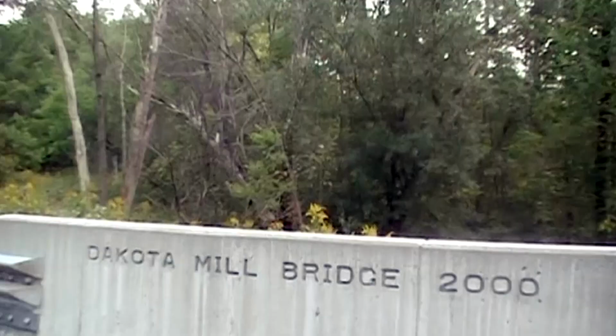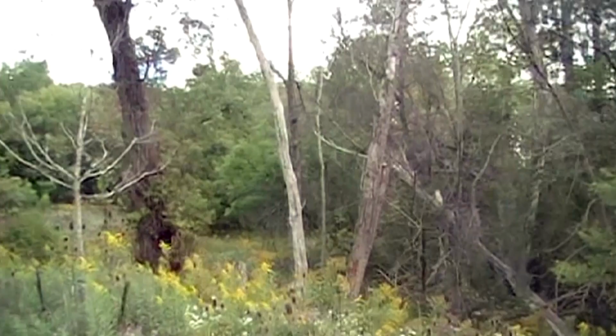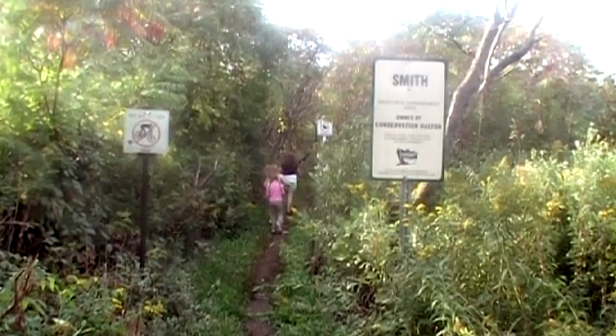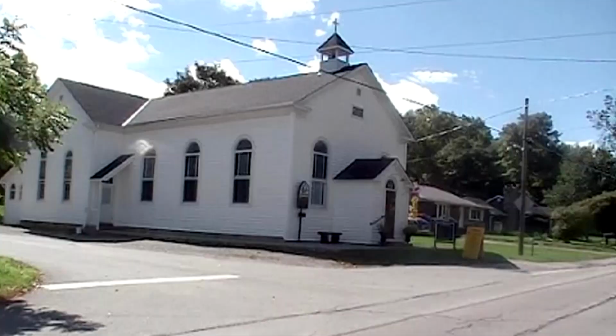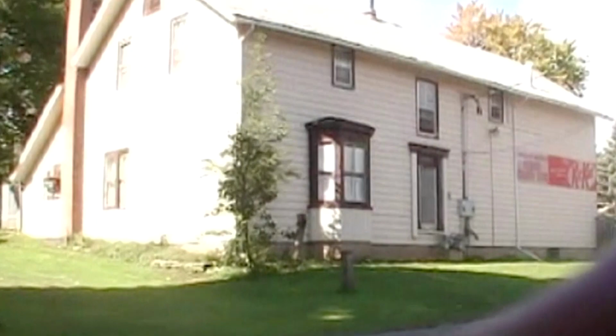And as you can see, the ruins of the Dakota Mill itself are all grown in. It was a very prosperous mill in the 1850s. We're in the Niagara Escarpment. There's a lot of nature. The Bruce Trail, I find very important, runs right through our village. We're still independent. We have a little local school, a church, fire department, little police station, general store.